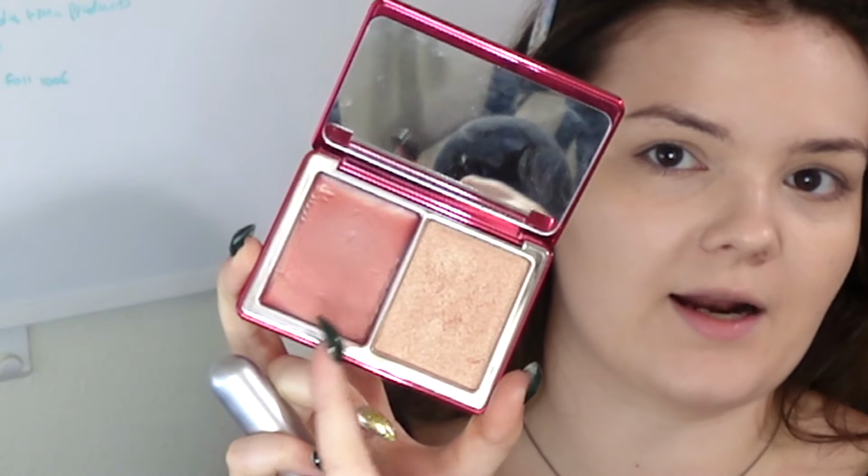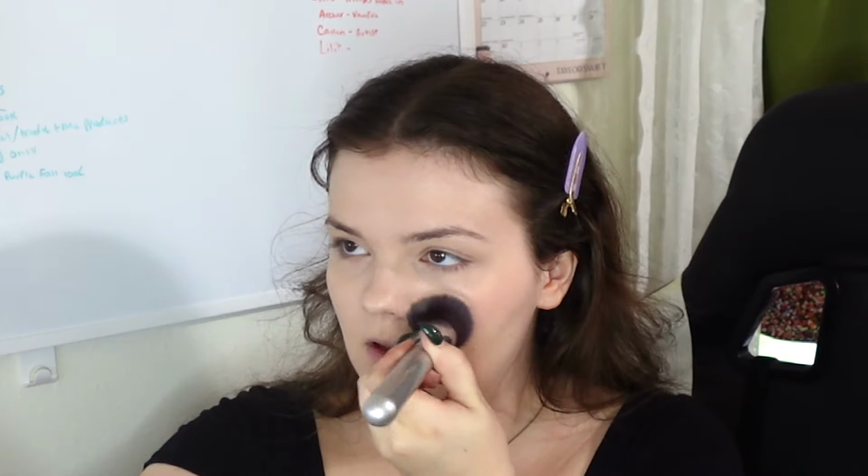So before I go in with powder, I'm going to do a cream blush. The one I'm using is by Natasha Denona. This is the Cupid Cheek Duo. It has a blush and a highlighter, and I'm going to be using this blush. Just tapping a little bit on my same foundation brush. You gotta put a little bit on the tip of the nose as well.